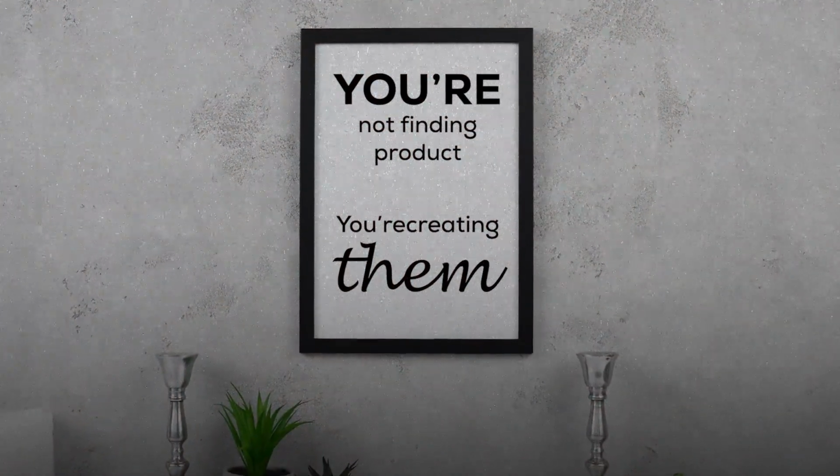Now, this is the same playbook as Liquid Death. So that's the first fundamental, right, that you need to understand when you're doing your product research. You just need to hammer this home, print it out, write it on your wall. You're not finding products, you're creating them.